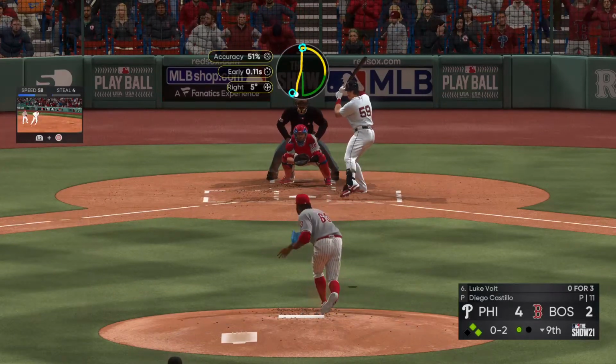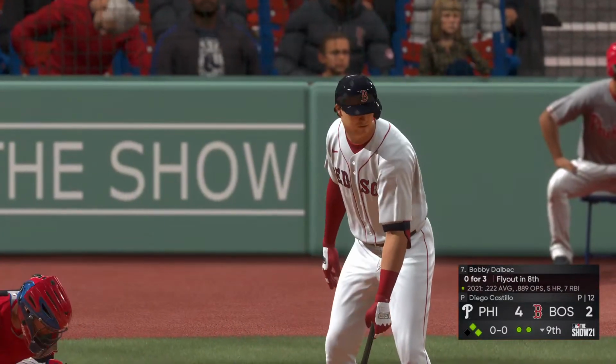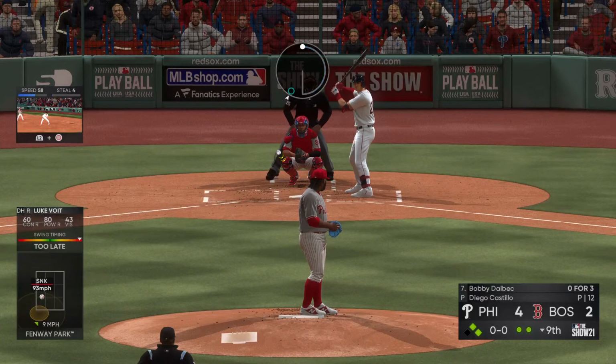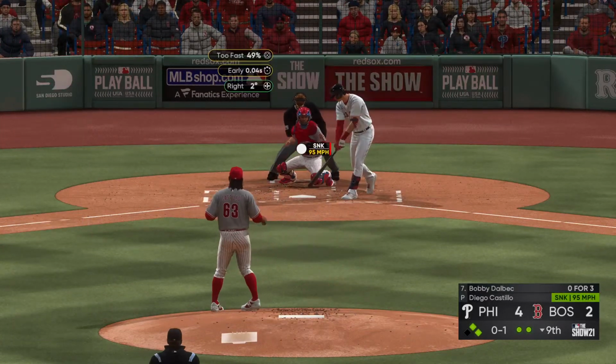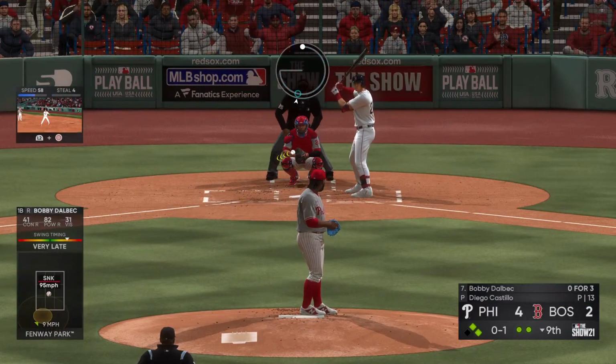Set to deliver on 0-2. Here it comes. Good bite to that sinker as he gets him to swing through it for out number 2. Now next to hit, the first baseman, Bobby Dalbec. He needs to make something happen. They're down to their final out here in the ninth. No ball. As with 2 away, he'll swing and miss at the first pitch. It's 0-1.